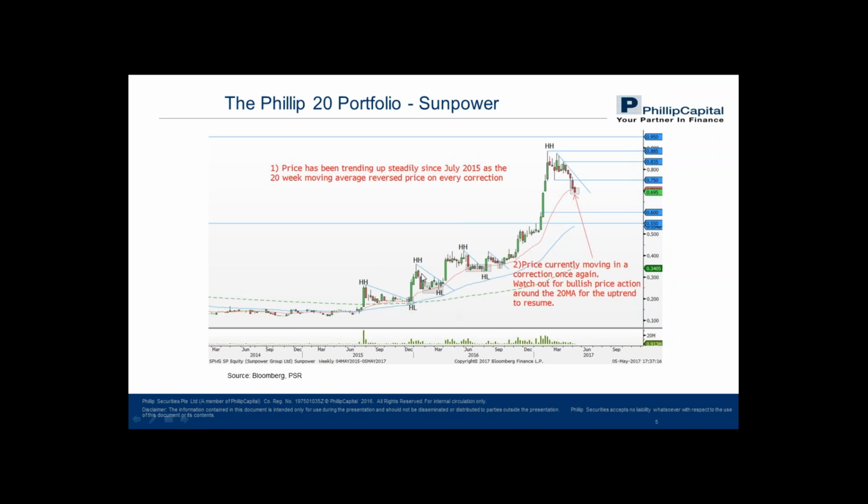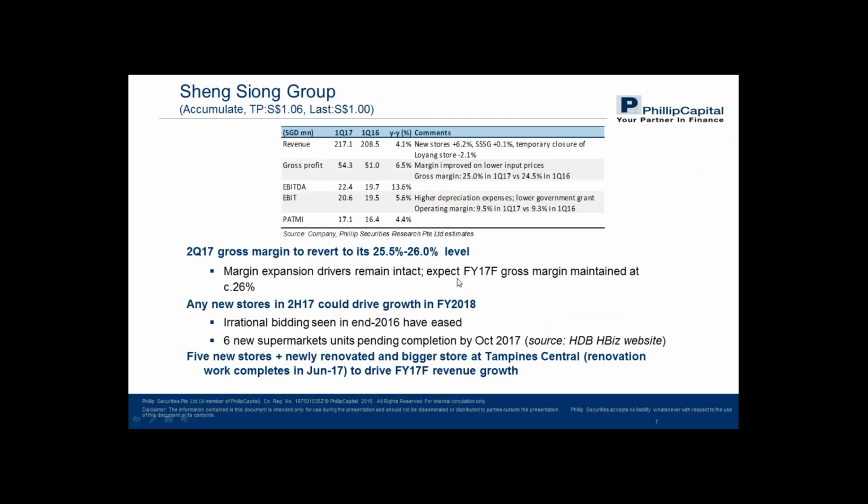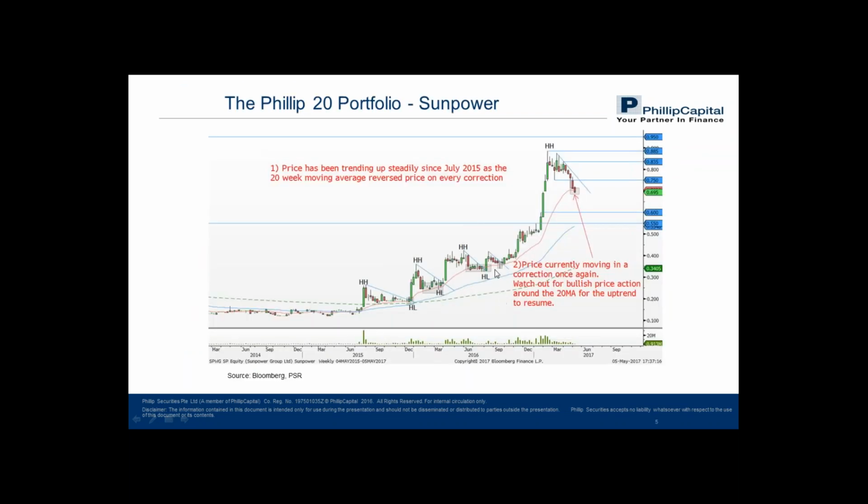You can see the subsequent trade setup is pretty much the same. Once price reached around this high of 40 cents, it entered into a correction, and subsequently the 20 week moving average once again acted as a strong support level to reverse this correction. And like I mentioned again, the confirmation for the uptrend comes once we get a bullish break above this particular pullback line.